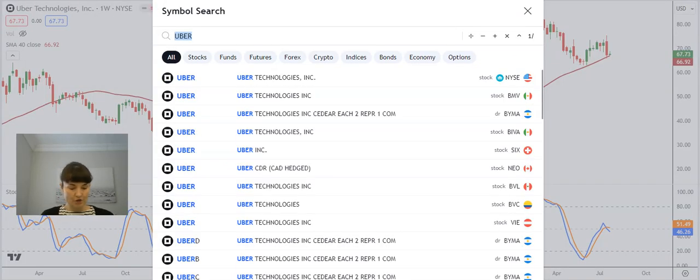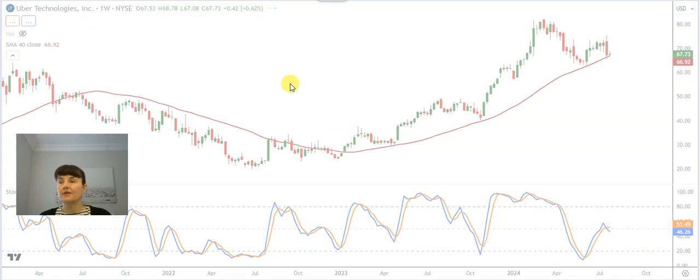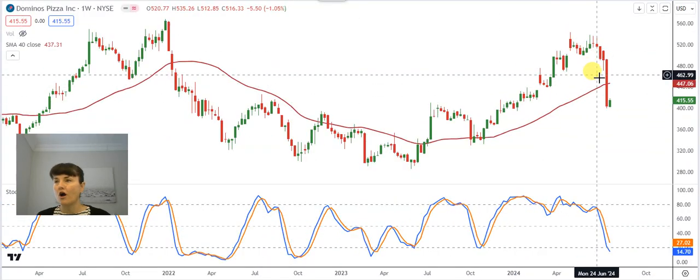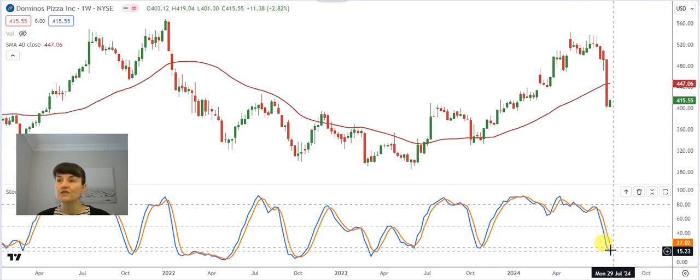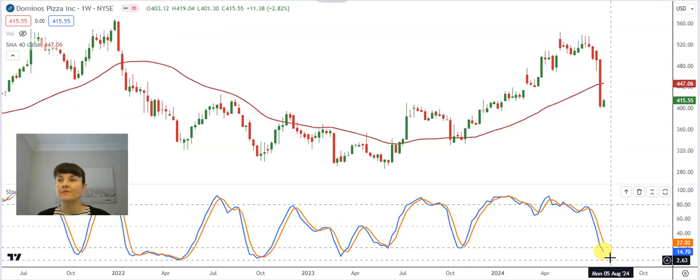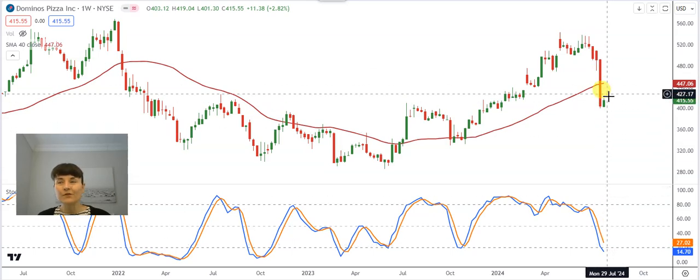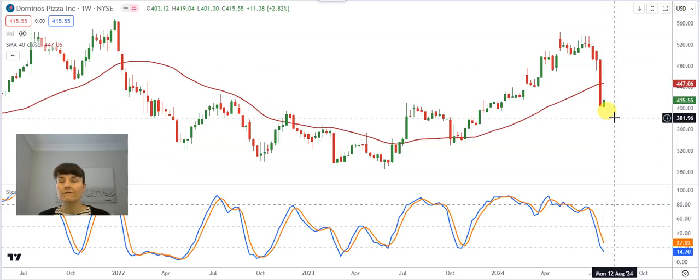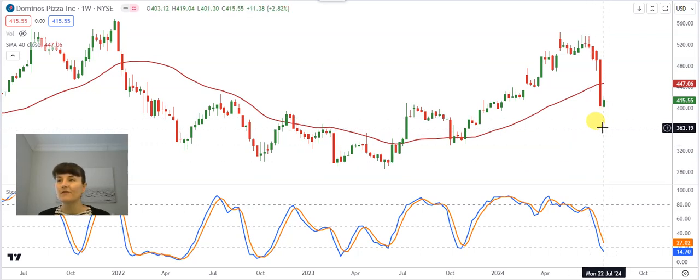All right, Domino's, a pizza favorite in the Americas, and obviously a massive sell-off last week, down more than 17%. It is oversold at the moment, but no positive divergence yet, right? That blue line has not broken upwards yet. So I would wait for the share to confirm that it's not making new lows. This week is a little bit of a positive candle, a little bit of a rally, not enough yet.